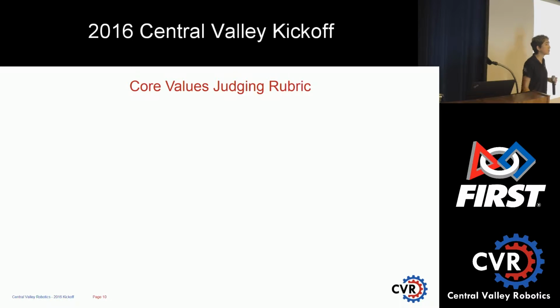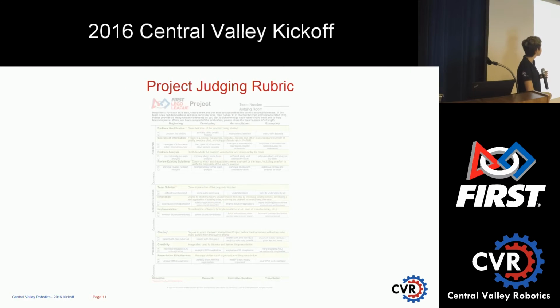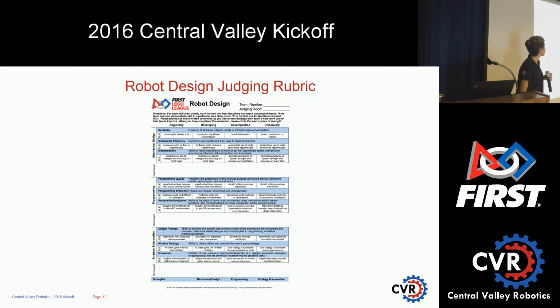These are on our website. I'm not going to waste all of our time with a deep dive because you guys can print these and read these off of our website, but this is the core values judging rubric. It is red. Project is yellow. And then robot design is blue. Again, I want to leave some time for question and answer, so check those out on our website. They're updated for the 2016 season.